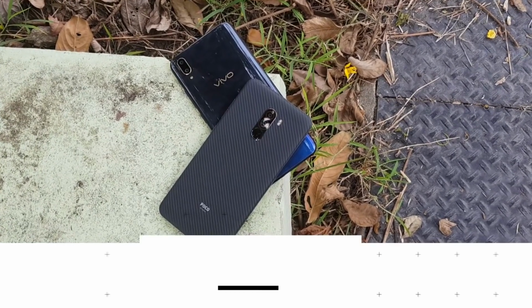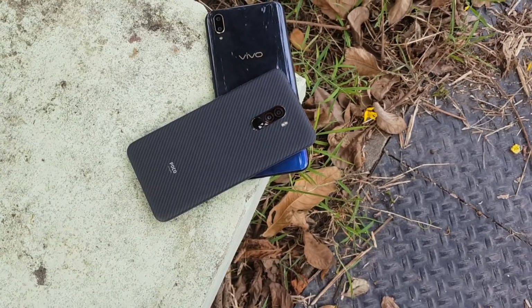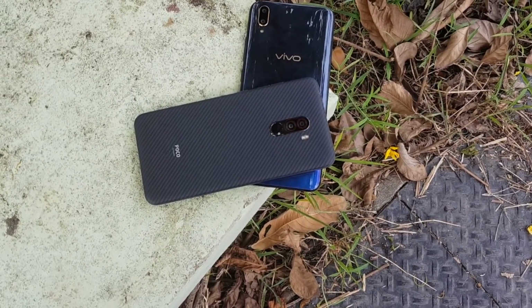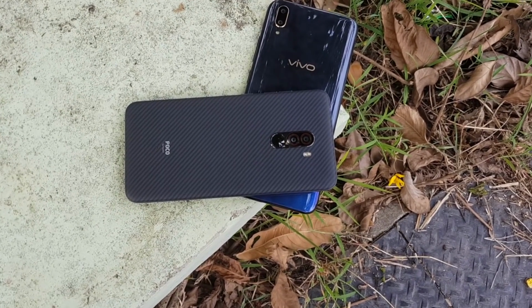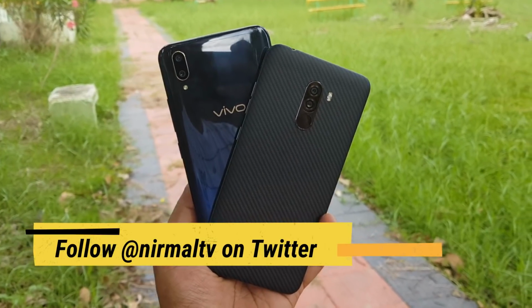This is Nirmal here, and here is the camera comparison of two smartphones in the 25k price segment, the Vivo V11 Pro with the Poco F1. So both the smartphones have great looks, hardware and also offer good camera hardware. So let's find out how they perform in this segment.